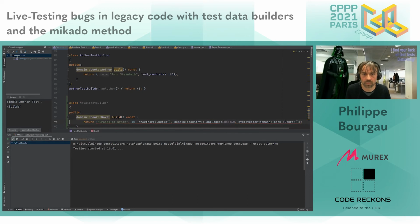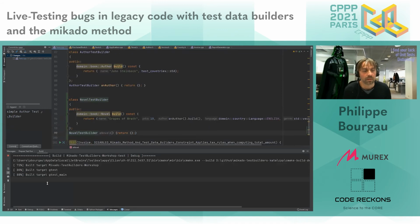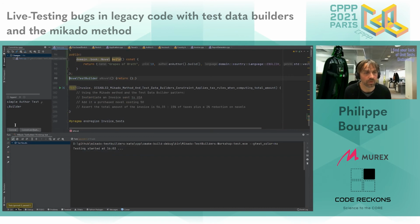So is this working? Yeah, it looks like it is. Let's add the simple novel test builder novel method. So we've got the helper method, the novel. Let's see that everything still builds. If we add tests, they would pass. Okay, so we've got that. So now we've got a simple novel test builder, and we can commit.